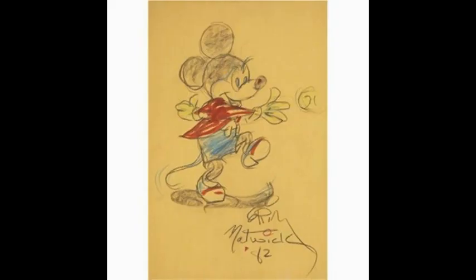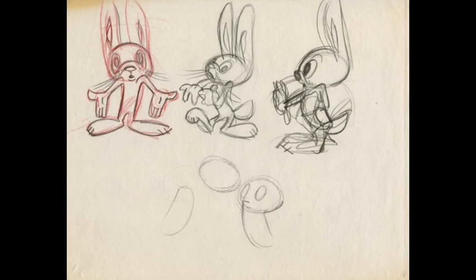May I ask something? What about all the rumors that you hear about Iwerks and Disney not speaking after he came back? Oh, that's very probable. After he came back to the Disney studio.